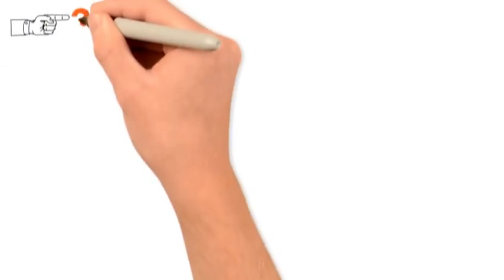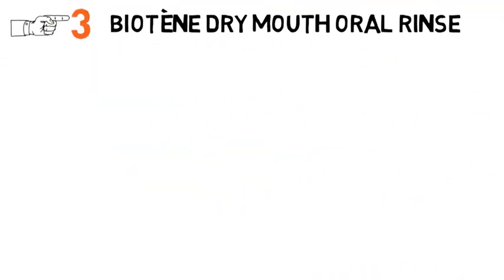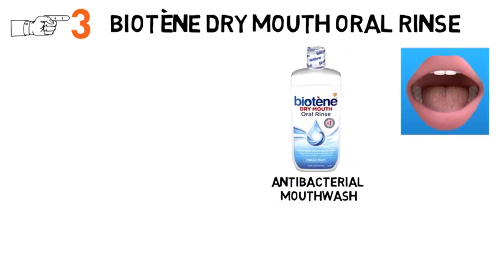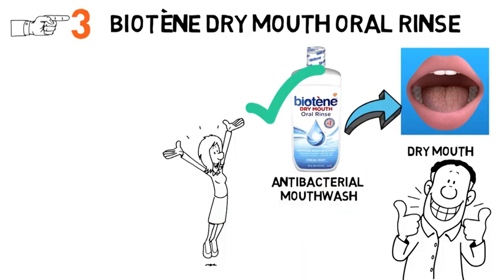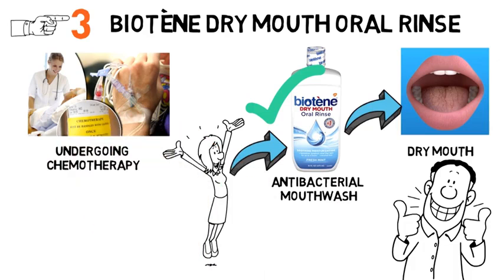At number 3, we have the Biotene Dry Mouth Oral Rinse. This super antibacterial mouthwash offers serious benefits to those who suffer from dry mouth. It's also fantastic at fighting irritating mouth sores. Have dry mouth? Get a bottle of Biotene. You'll be happy you did. This mouthwash really helps, so much so that it's recommended for people undergoing chemotherapy.